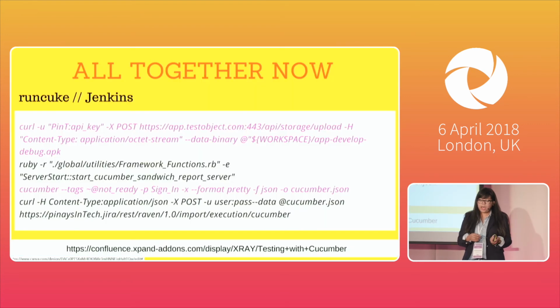So now that we have all of our framework in place, our automation test cases all on XRAY for JIRA, now we got to put it all together. So we packaged it all up in our run file. The first line is actually after a dev commit, it will upload it to whatever device farm you want. So TestDroid, Sauce Labs, Genymotion, or whatever.